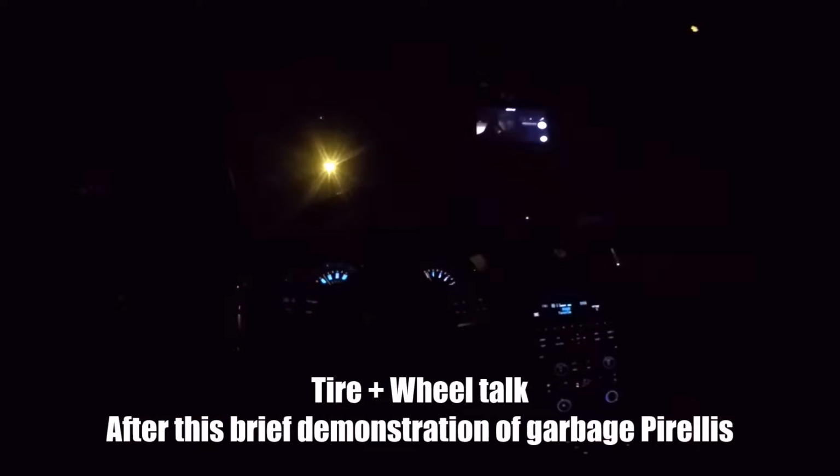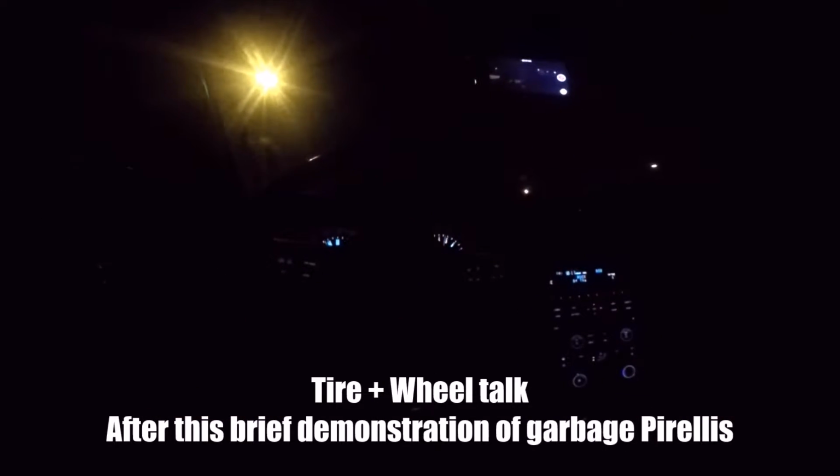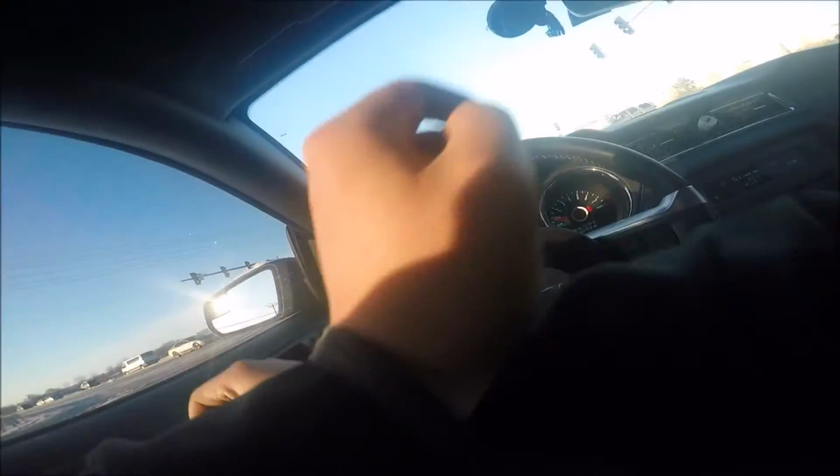Right here, that's what happens. That's at 50 miles an hour, full throttle. So speaking of tires, right now I've got the stock Pirellis on here, stock alleys, whatever you want to call them. Terrible. They're absolutely terrible. First upgrade you should do on your Mustang, whether it's a 3.7 or 5.0, is get a new set of tires on there, get a new set of skins, because these stock Pirellis are absolutely.